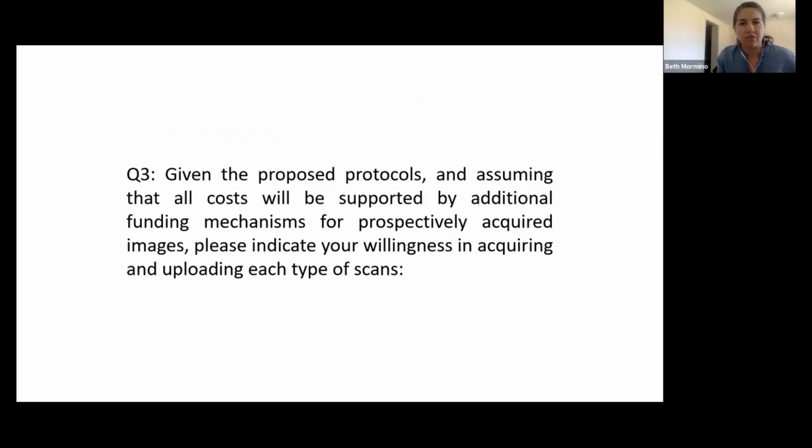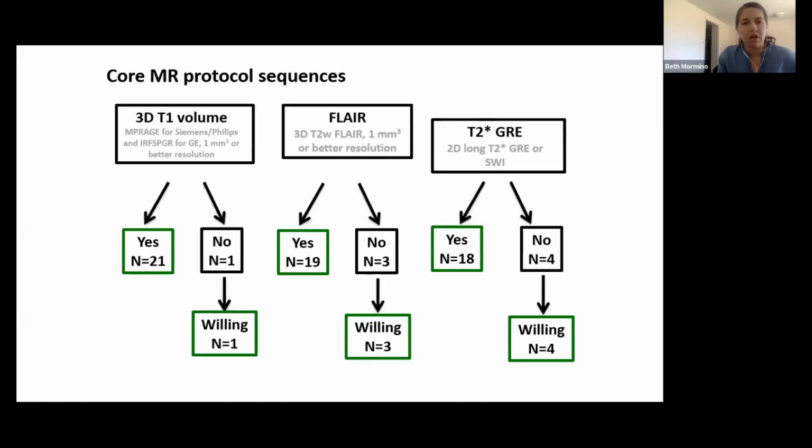Next slide. So then we went through each proposed sequence and just got a sense of what is actually already being collected, and then willingness regarding scans that are not being collected: are the sites actually willing to do so? Next slide.